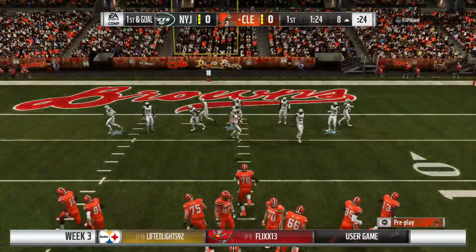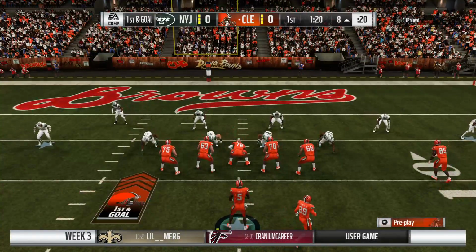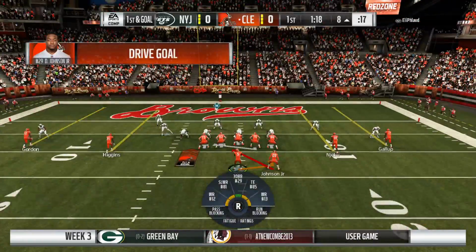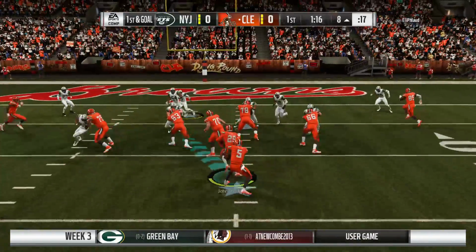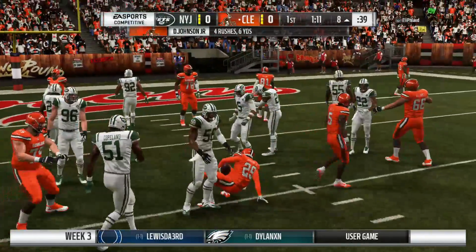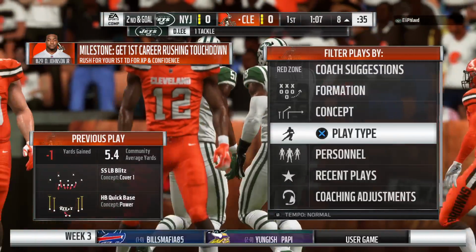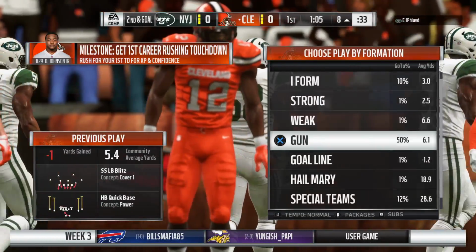A first red zone opportunity for the Browns thus far. This is 1st and goal from about the 8. They'll try and run. This is Johnson. And this is going to result in losing yardage. They're driven back to the 8-yard line. It's a loss of a yard there, and now 2nd down.